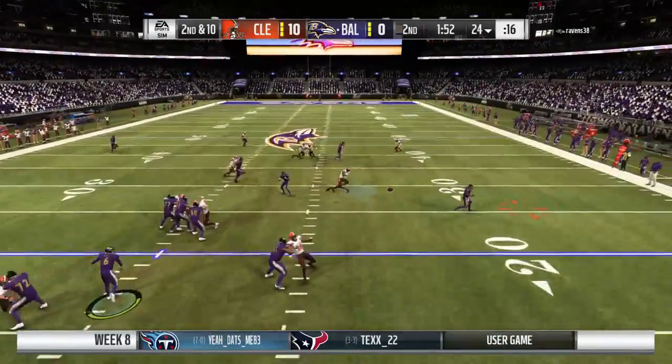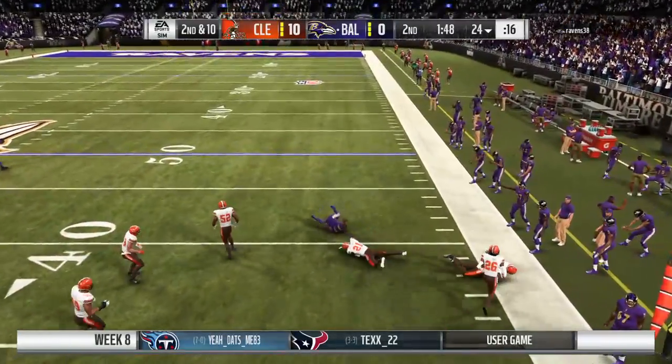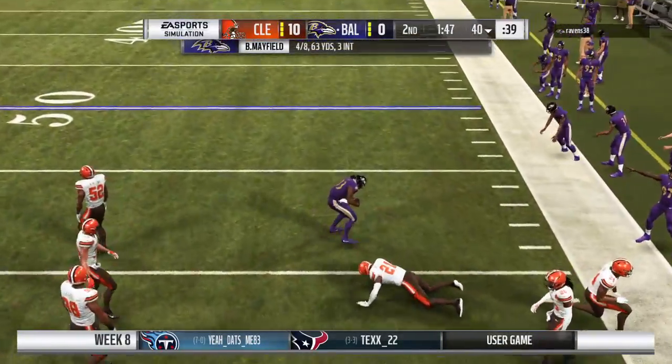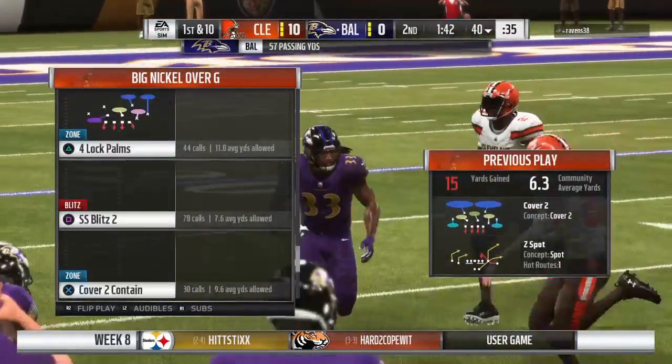On 2nd down, Mayfield again. He's going to flip one out here to his running back, and he takes this up to the 40-yard line before being corralled. That's good for a Raven first down, 15 yards there.